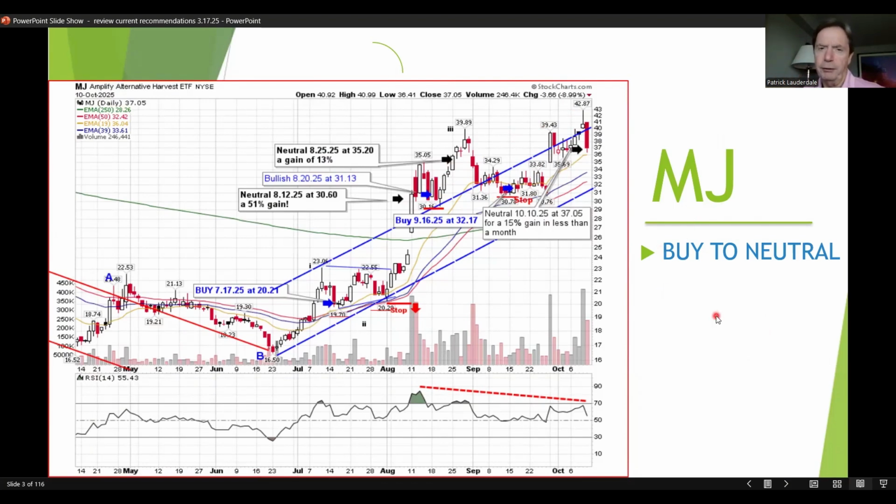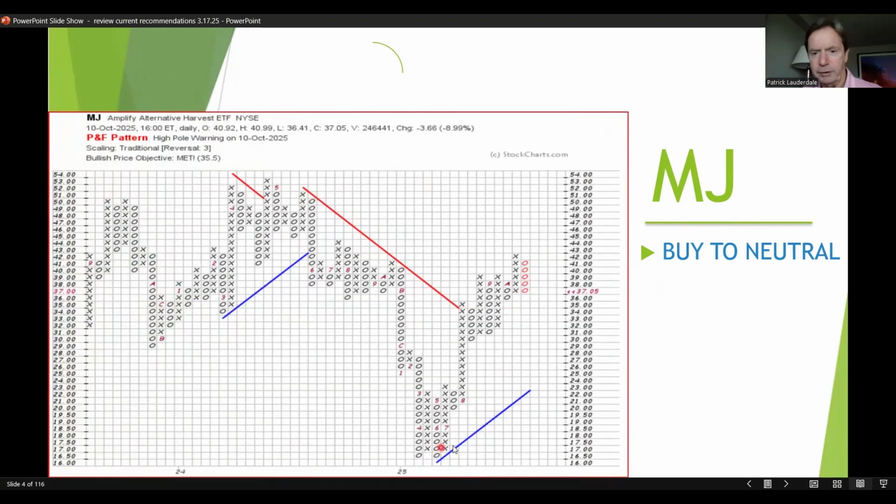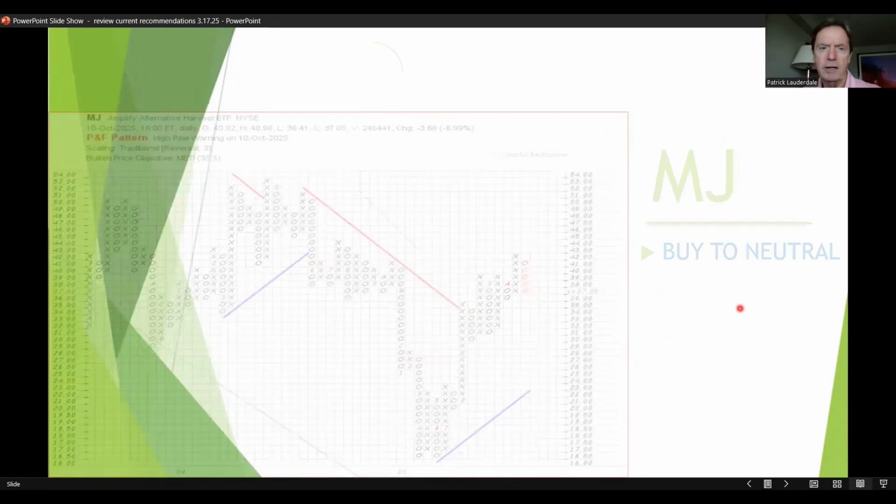Also, let's look at the point and figure chart, which is the least subjective. And we got a bullish trend line, so the trend is still up. Our price projection on the breakout here was 35, which we met and surpassed. And so, I'd like to see this do some backing and filling, building up a bigger base again, and then maybe getting bullish again at some point.